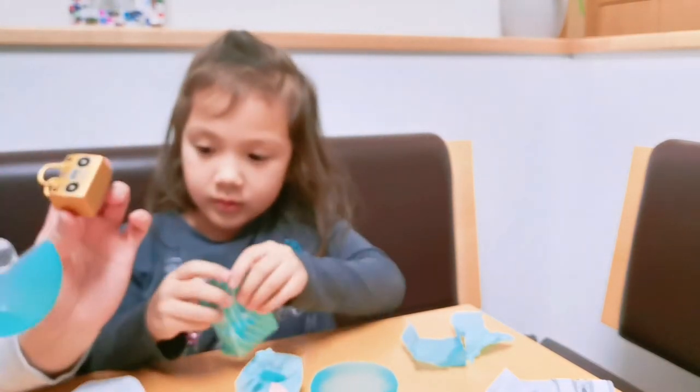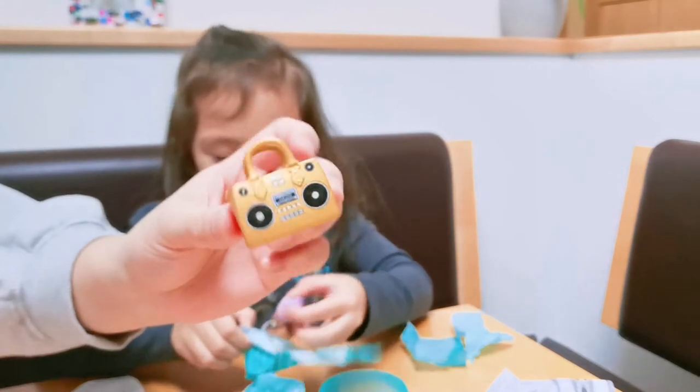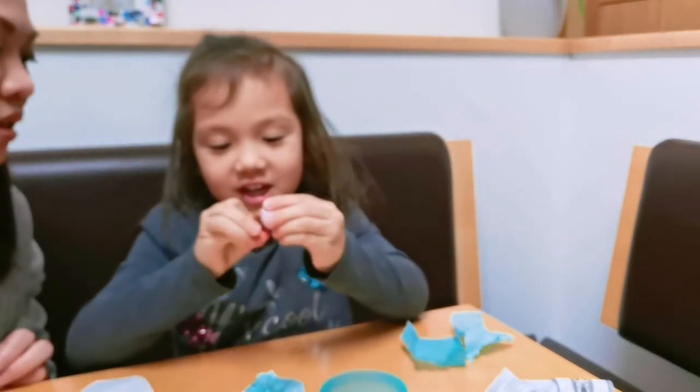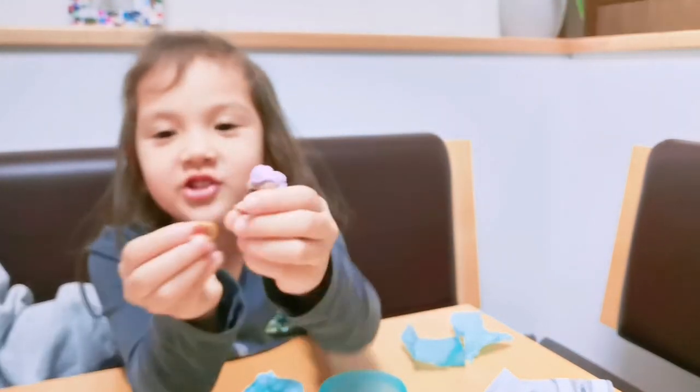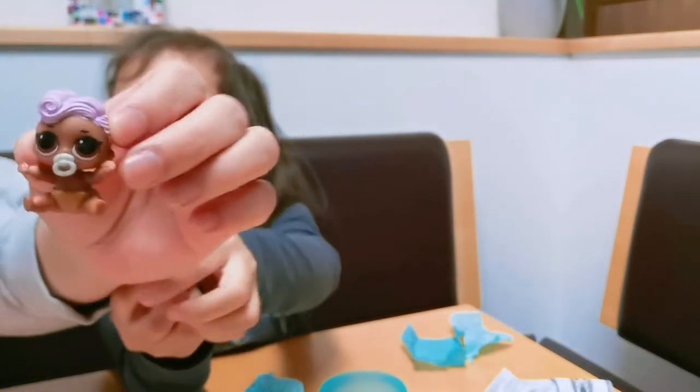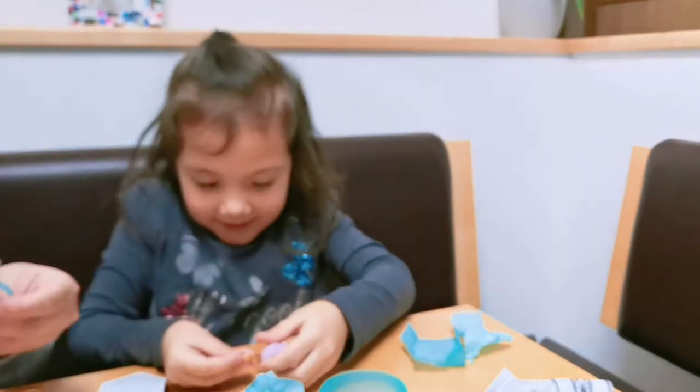And the second box is the green box. It's a DJ one. It's a DJ. Wow! Can you show them what's inside the box? Look, it's a DJ. It's so small. See? Yes, her name is DJ. It's so sweet. And he can sit in here. So sweet.